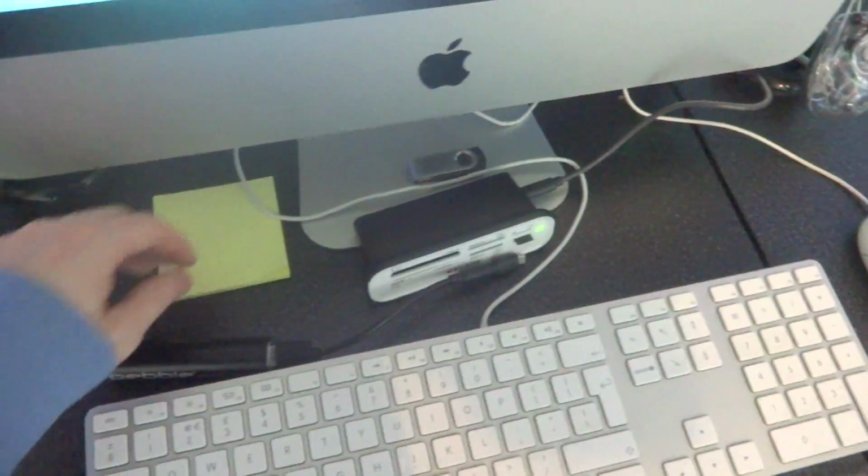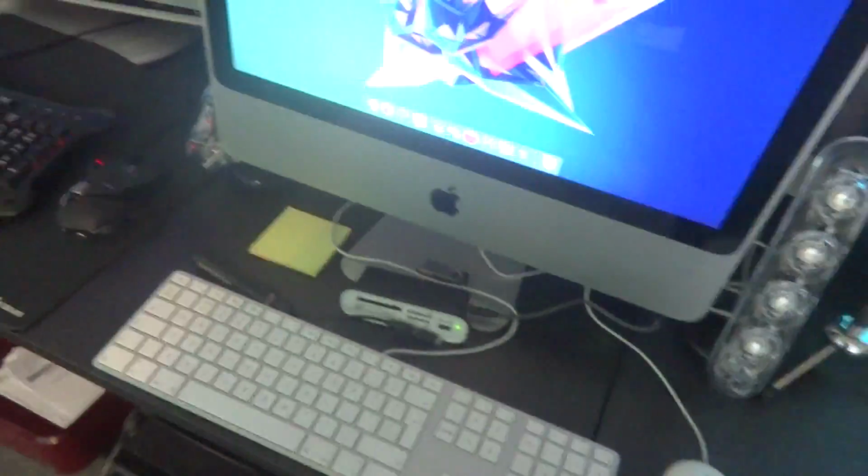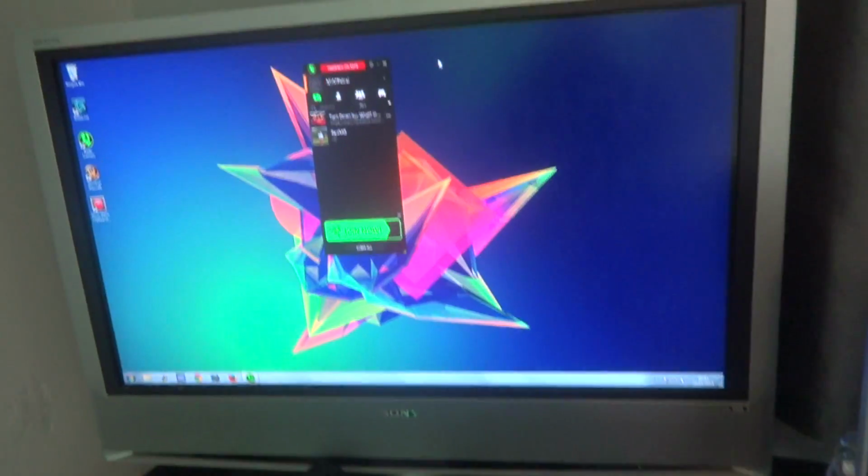Some stickies, you know, you always need them. My audio system here, the Harman sound sticks with the subwoofer at the back there. You're going to see a load of mess of wires there. That's what I use to extend my iMac display. Bunch of wires, those sort of things behind there. Moving on now, we have the other side of my setup there.